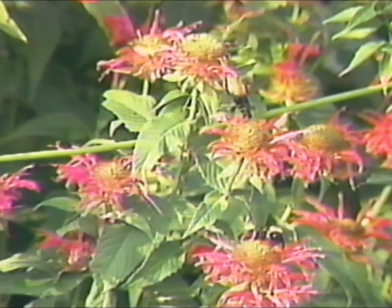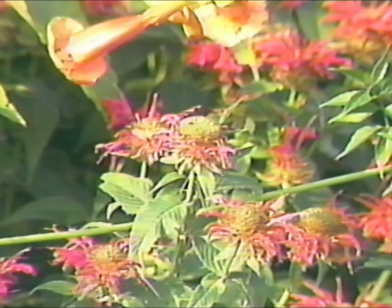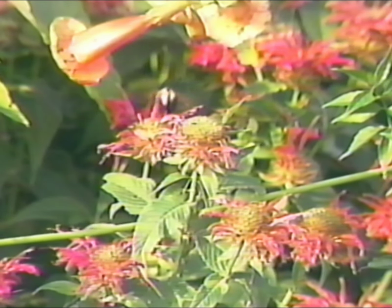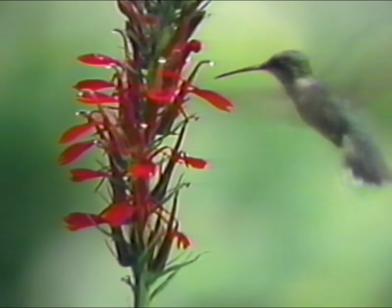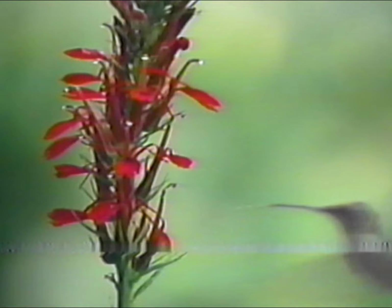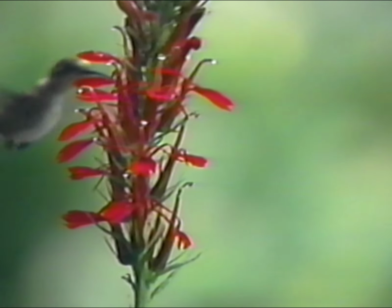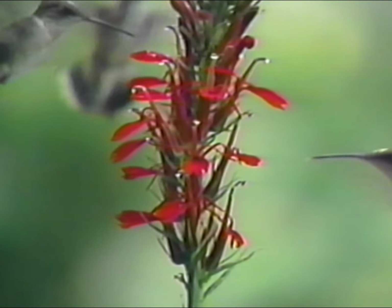Nectar is the bait the plants use to manipulate the so-called higher life forms into serving as transfer agent for their pollen. Sucrose, common table sugar, is the main ingredient in the nectar of flowers which attract hummingbirds. Sucrose is the sugar hummingbirds like best, and it is readily digested.